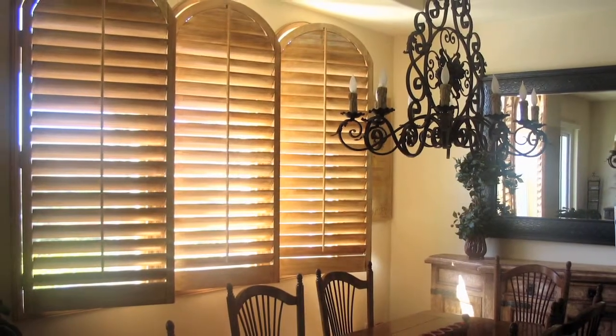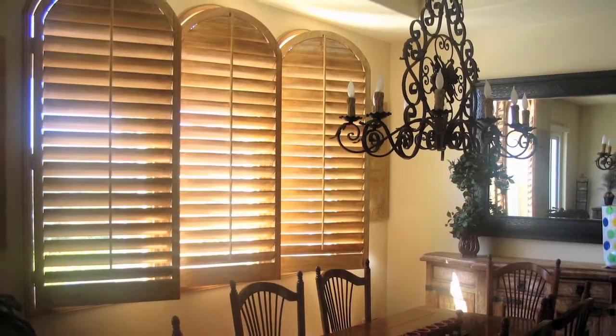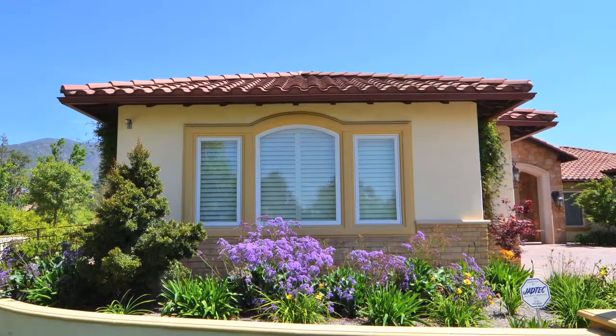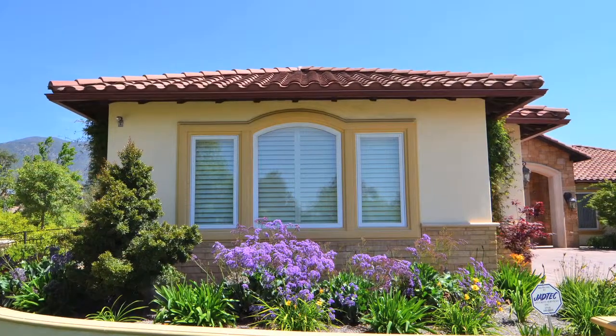And shutters, as far as lasting, UV protection with the sun, with the weather, a well-built shutter will outlast anybody's house. They're just built to last forever.